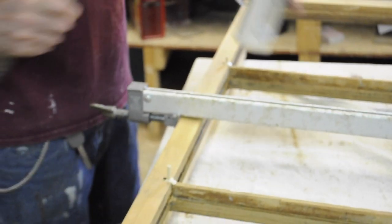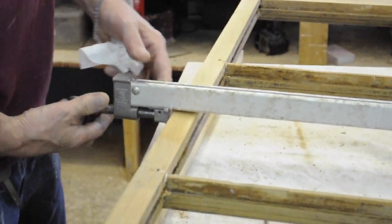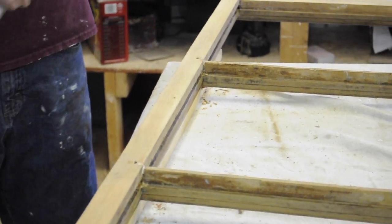Instead of using the fasteners to hold them overnight or for the 2-3 days it takes to cure, we'll use clamps. And that's our repair process. Next thing we're going to do is finish sanding.